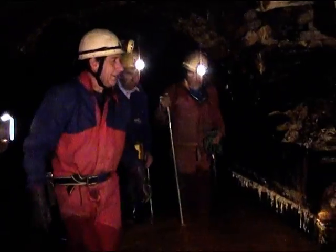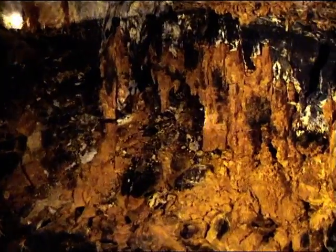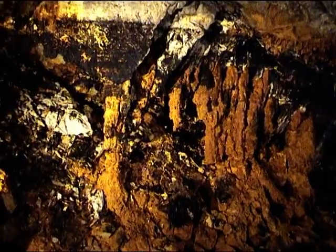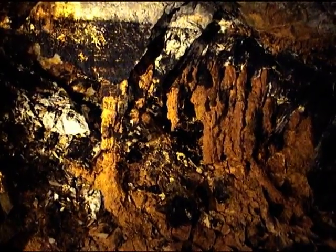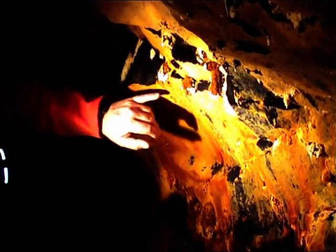Oh, look at that then. This is brilliant, isn't it? Quite a nice portion of the mine. Absolutely staggering. We'd have paid to see that in the showcase. Iron stone leaching, yes. This is limonite. Very high percentage of iron. That's limonite, yeah. So you get quite a selection of minerals under here then. Indeed, yes.